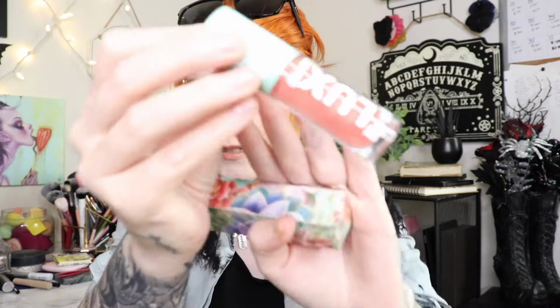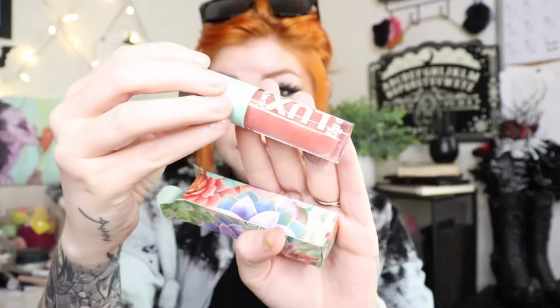So first up is a lip oil. This is in the shade Gen Zen. And some of these may be from their collections, but Colourpop does so many collections, I just don't even know. It's a pretty pink shade. I've never tried their lip oils, so it'd be nice to try that.